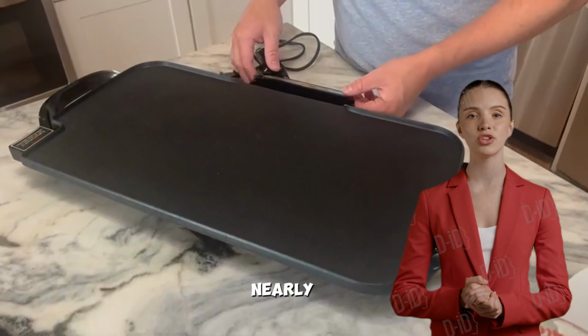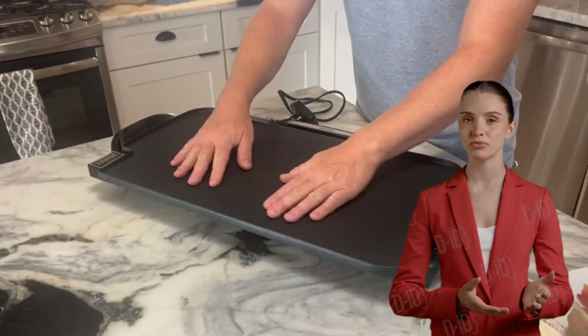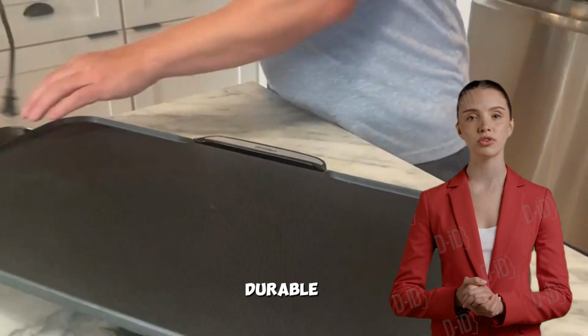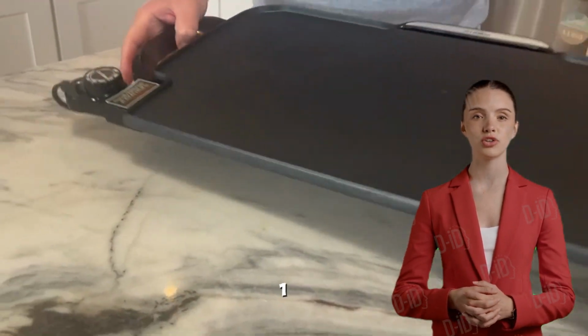But what are people saying about it? Well, with nearly 30,000 ratings and an impressive 4.7 out of 5 stars, it's clear that this griddle is a crowd pleaser. Easy to assemble, easy to clean, versatile, and durable. These are just some of the reasons why users love the Presto 070061.